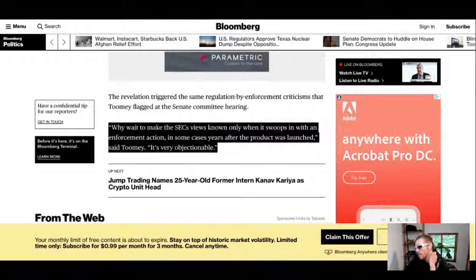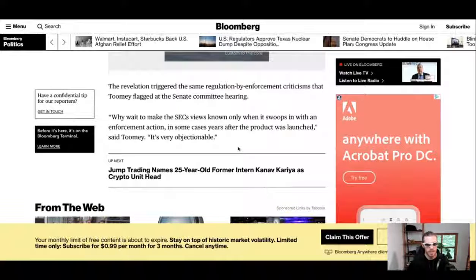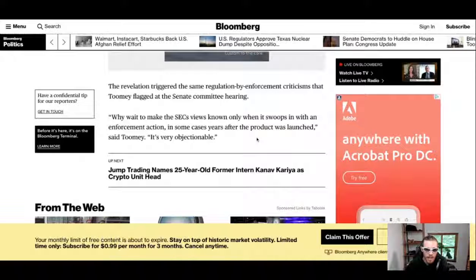That makes sense. I agree with him there, because it gives people more angst and makes them more against regulatory measures. I don't know if it's like a skeleton crew over there or what. I've talked with various people in the SEC, and I'm not advising anything, but nice people over there at least. But yeah, it's a valid point. Why wait? Every single time, the SEC's views are known only when they actually do something. Okay, we're suing Ripple. Okay, Coinbase is going to do something, we'll say that we're going to sue them if they do this.